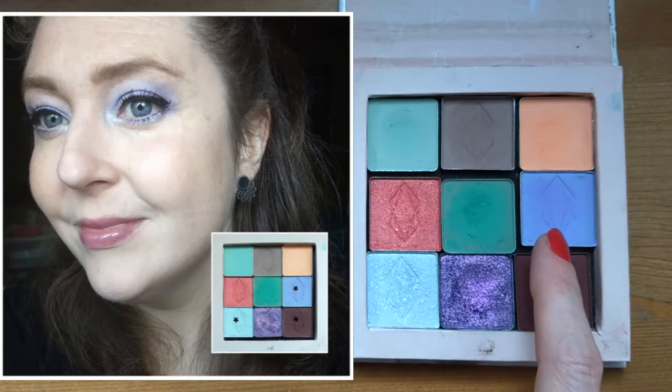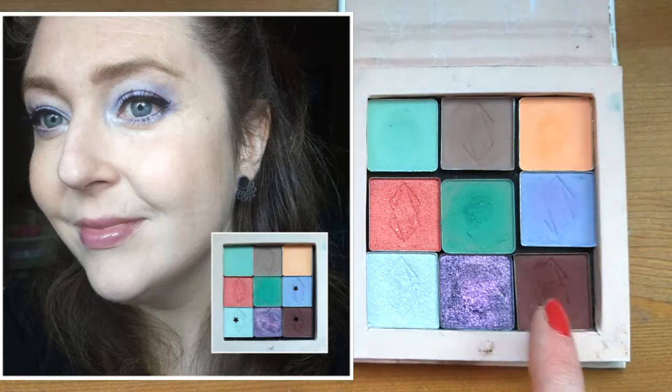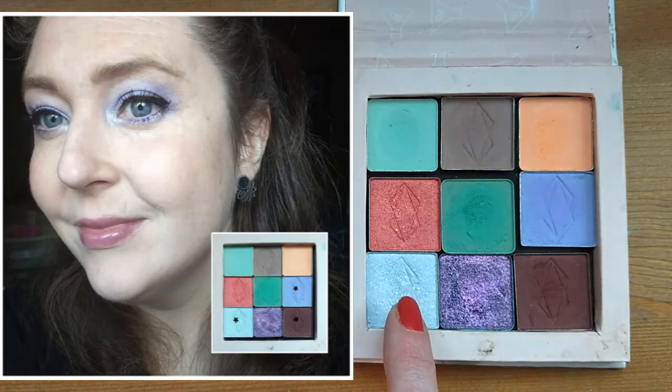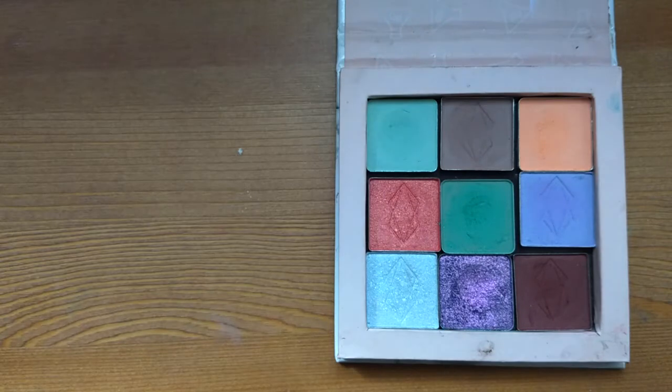I started with this shade here in my transition lightly. I built it up over my lid. I used this shade to deepen the outer corner just a tiny bit, and then I used this shade here for my inner corner, as well as I brought it down on my lower lash line as well. I popped on a black liquid liner for a wing, and that was that.